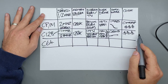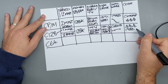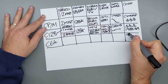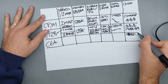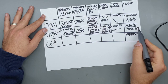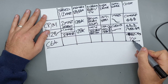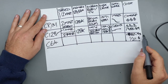And actually the 128 went from, I think, 1985 to, I think it stopped selling in 89, whereas the 64 was available from 1982 up to, I think they stopped it in 92, 93-ish. So yeah, the 64 outlived the 128 and usually was sort of half the price of the 128 during those years.